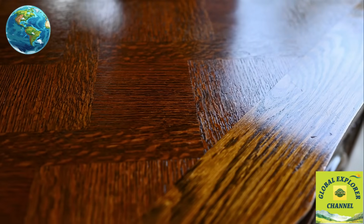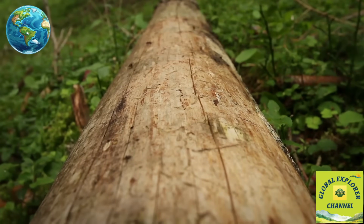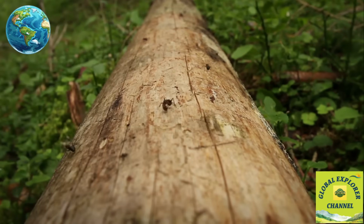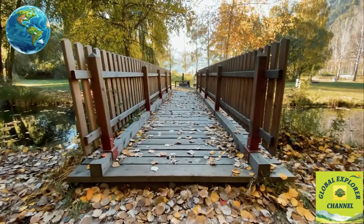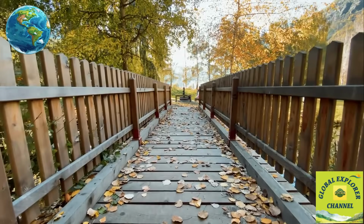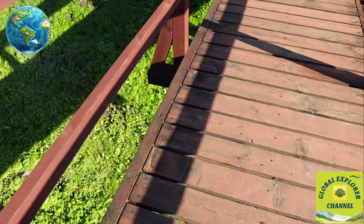Used in fine furniture, floors, and artisan products, extremely dense and durable, this hardwood is native to Guyana's lush tropical rainforests. This wood is naturally resistant to decay, insects, and the humid climate, making it an excellent choice for construction, heavy-duty flooring, bridges, and outdoor use. With prices ranging from $12 to $25 per foot.